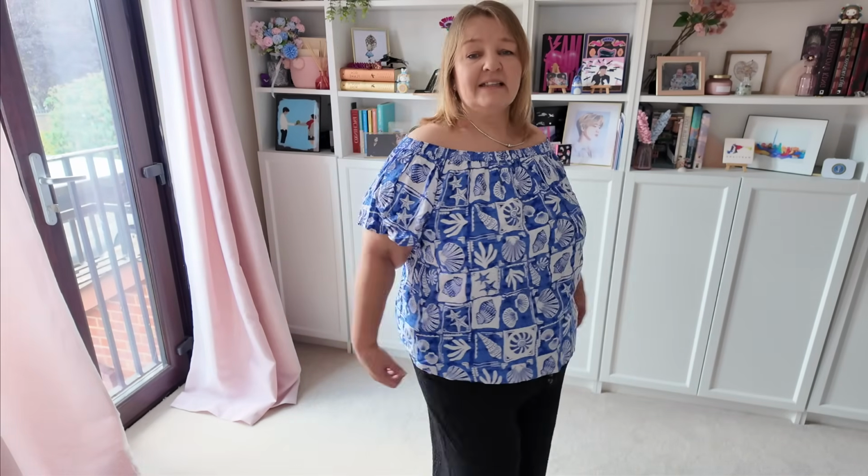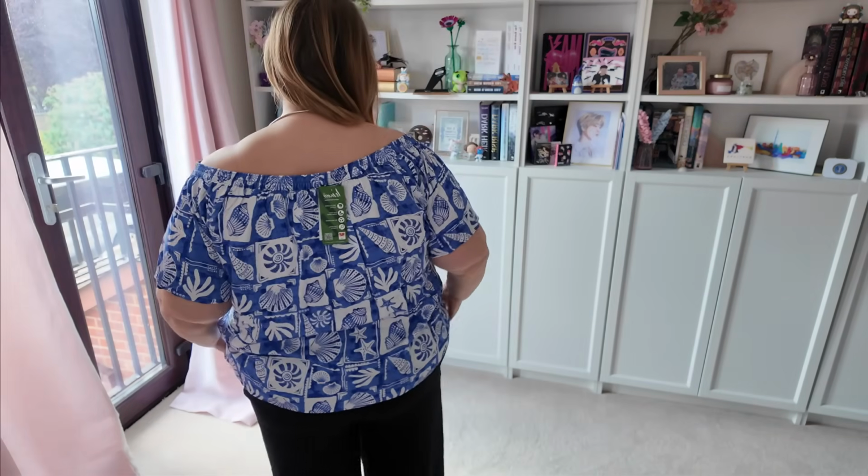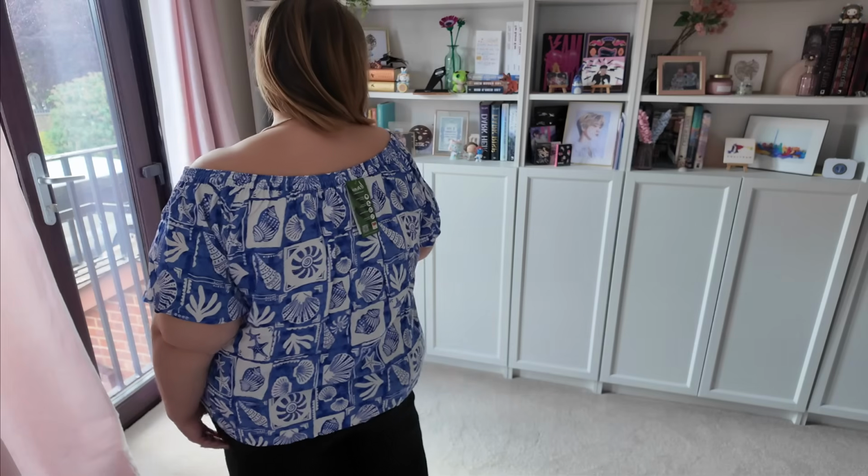I'm thinking, oh, a frill would have been nice, but no, I think that would have distracted too much and I probably would have been complaining it's just too frilly. Just a nice, plain, simple top, letting the colour and the print do all the work. Yeah, like this one. I like it a lot.